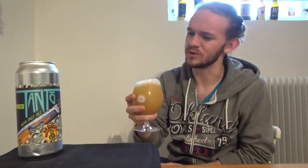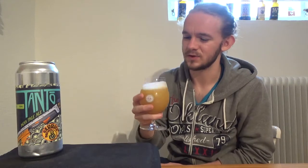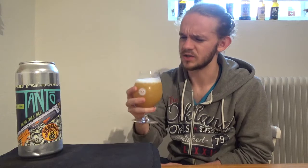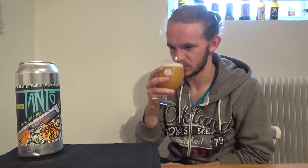But yeah, it smells really, really nice. Just take a bit of time, as I always say, and mull over the aroma of the beer before you actually get stuck into it. It's just a nice big juice bomb, this one.